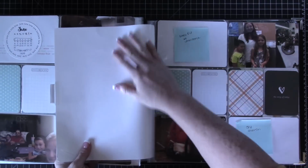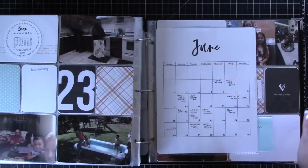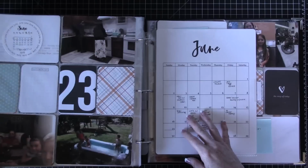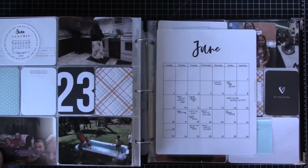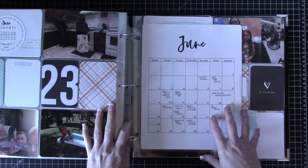I have some things I need to place in here. I just have a whole pile on my work surface with Project Life stuff that needs to go into albums, and I'm working through that. So I hope that you guys enjoyed seeing this update and me talking through what I do and how I do it.